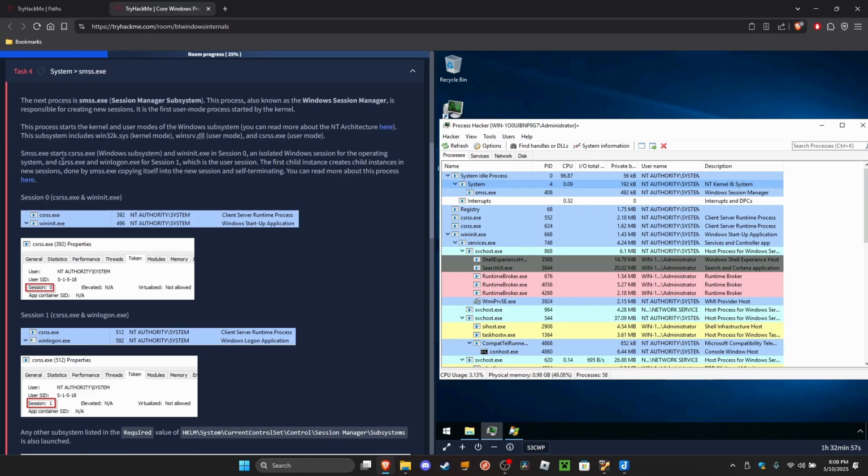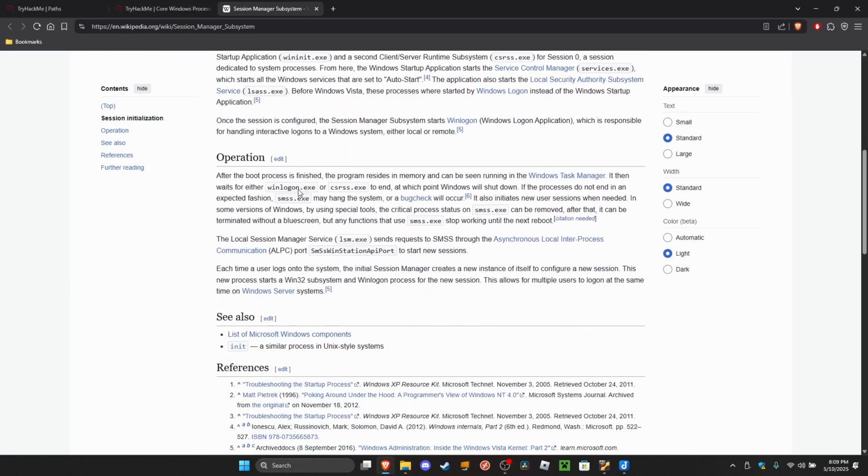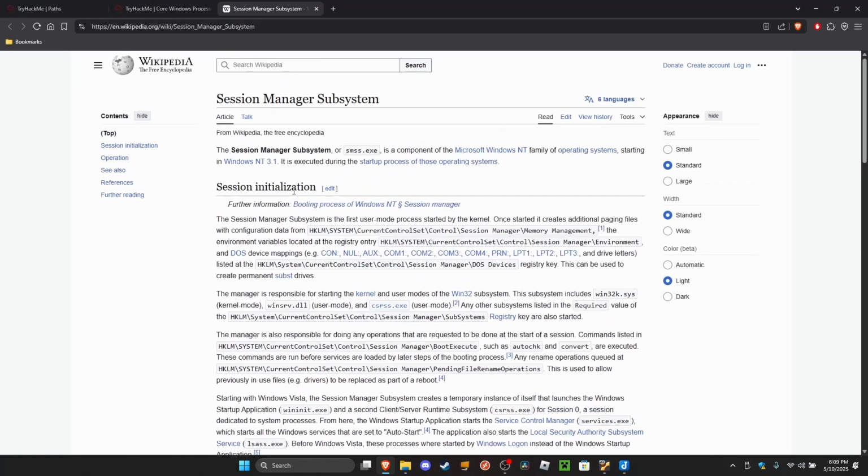So SMSS starts CSRSS and WinInit in session 0. This is an isolated Windows session for the operating system. And then it does the same with WinLogon for session 1, which is the user session. The first instance creates child instances in new sessions, done by SMSS copying itself to the next session and self-terminating. You can read more about the process here. It's also on Wikipedia. Check it out, it's just more explanation of how all that works.